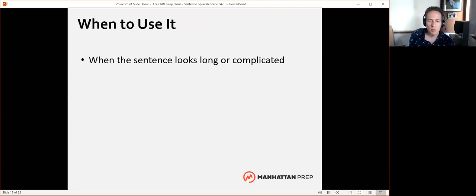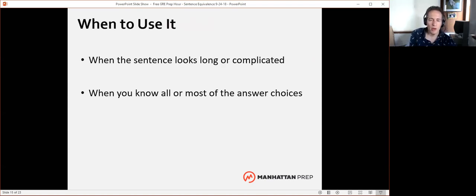So we're going to use this when the sentence looks really tough to deal with. We're going to use it when we're familiar with the words. If we're not familiar with the words, it's harder to use. Some people would say we should always use it. I certainly might use it at the end, to use that kind of thinking. But initially, I'm going to use it because I'm stuck on the sentence.